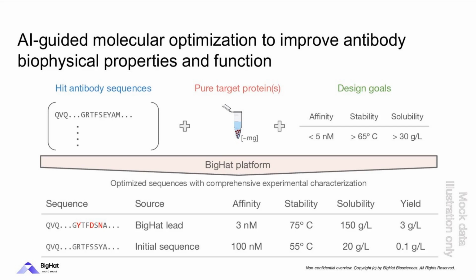So all we need really to set the wheels in motion are starting antibody sequences, as I mentioned earlier, as little as one will do, along with target proteins and some established design goals. These can be set either internally or in partnership with a partner or collaborator. In this example here, we specified goals around 3 different parameters: affinity, stability, and solubility. We run through the BigHat platform, we iterate on designs, and then the outcome of all this is one in which we convert an initial sequence into what we call the BigHat lead, and then we make substantial improvements along all the relevant axes. And this is what our platform is capable of and kind of how it serves the overall greater BigHat mission.